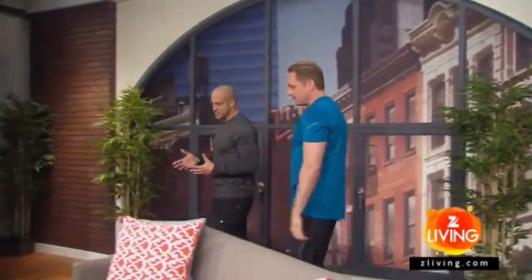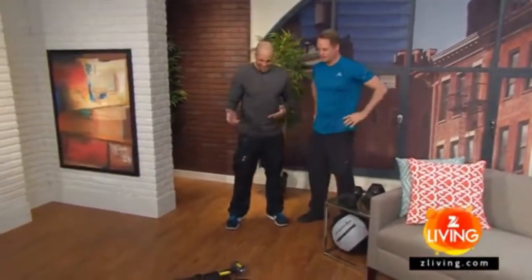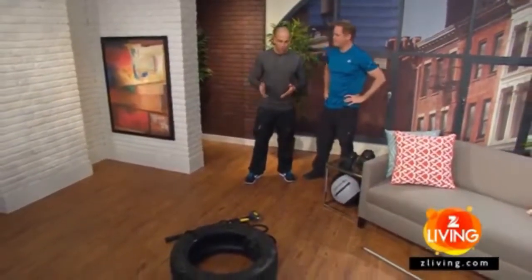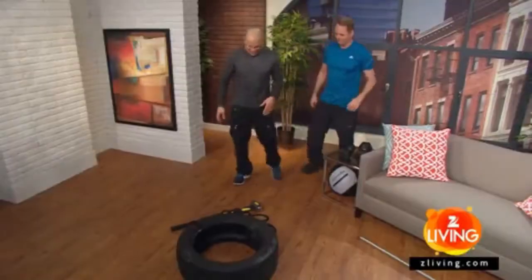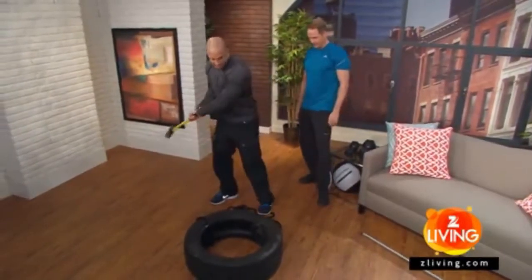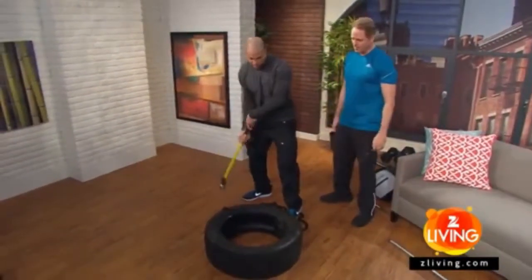Now, this next exercise, look, cavemen didn't have tires. Right. And they certainly didn't have sledgehammers, but we're going to be using both. And we are going to do, once again, a very manly exercise, okay? The idea of this exercise, and I'm going to pass this over to you in just a moment, is to drive the tire across the floor. Okay, so we're going to be driving it across the floor.